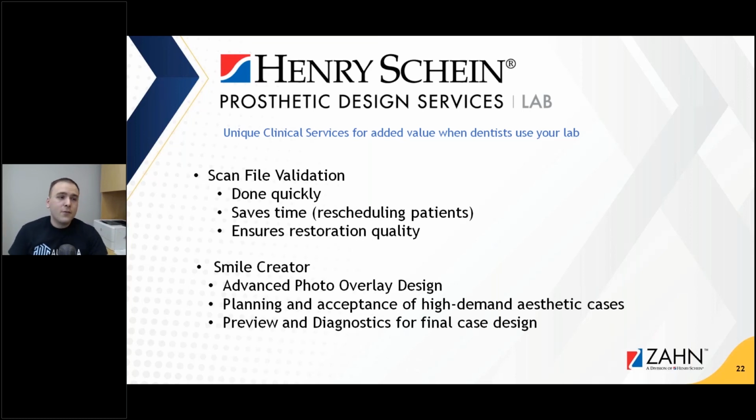So the fine people at Henry Schein have figured out, well, why don't we have a scan validation tool, right? So while the patient is in the chair, why don't we go ahead and send that file directly to be verified, to be validated, so that while the patient is sitting there, within 10-15 minutes, you have the ability to get the feedback from the design center to tell you this is good, patient can go home, or this isn't good, I need you to capture a little bit more of the mesial buccal margin, or something along those lines.